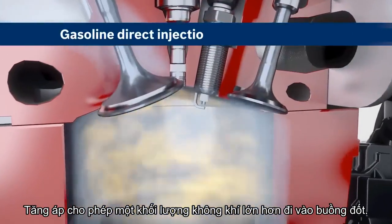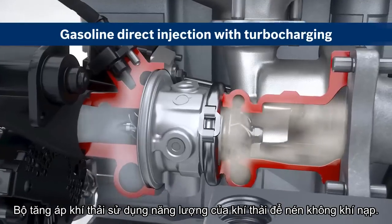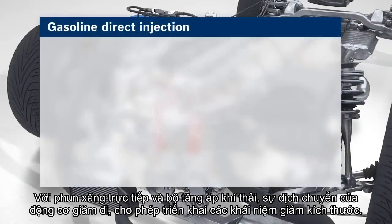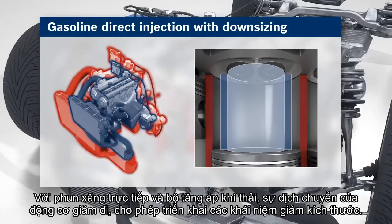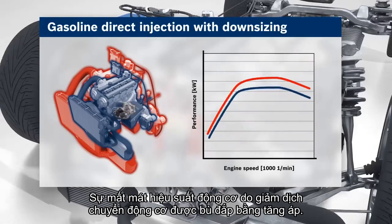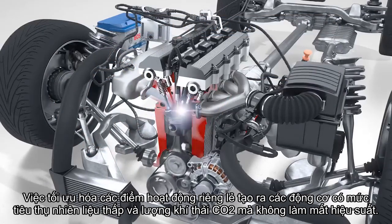Turbocharging enables a larger air mass to enter the combustion chamber. Thus, more air-fuel mixture is combusted, improving performance. The exhaust gas turbocharger uses the energy of the exhaust to compress the intake air. With gasoline direct injection and exhaust gas turbocharger, engine displacement is reduced, enabling the implementation of downsizing concepts. The loss of engine performance resulting from reduced engine displacement is compensated by the turbocharging. Optimization of the individual operating points creates engines that deliver low fuel consumption and CO2 output with no loss of performance.